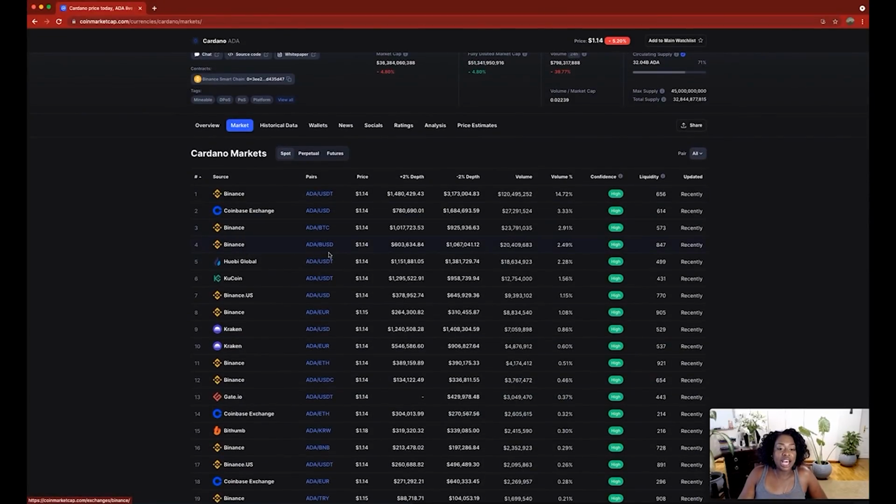Binance is on here a lot because they have the different pairs. Sometimes you can get a coin on a certain platform that only has one pair. It may only pair to USDT. USDT is Tether. It's like one of the stable coins that stays at a US dollar. Or ADA may only pair with Bitcoin, or ADA may only pair with Ethereum. So that restricts you because you can't just buy it with anything. You have to buy it with one of those pairs.